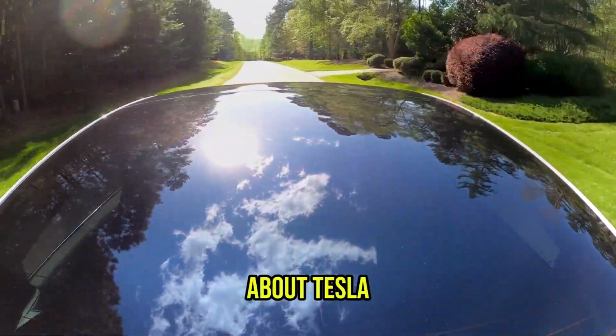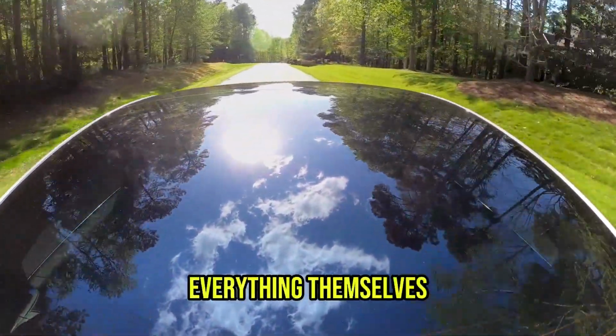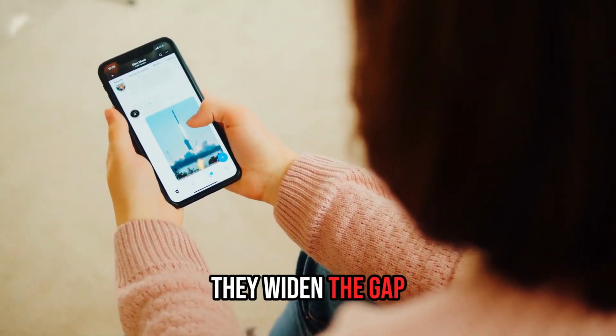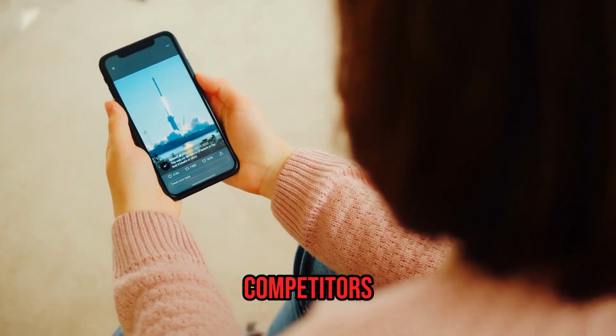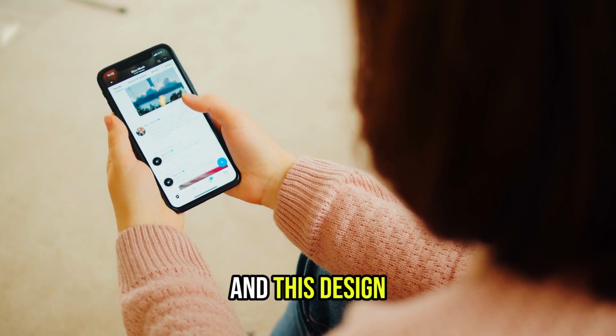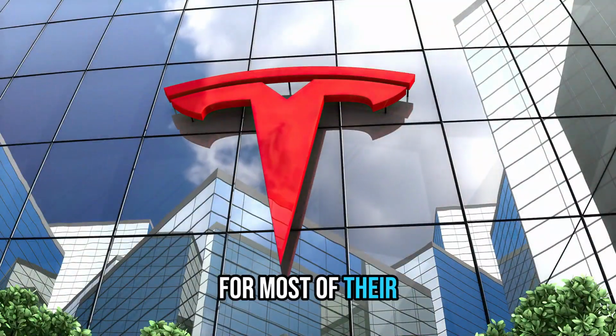What's impressive about Tesla is their ability to build everything themselves, which sets them apart from their competitors who are busy outsourcing parts and software as they widen the gap. Against their competitors, Tesla's next generation motor will stand out even more, and this design will likely become the norm for most of their vehicles.